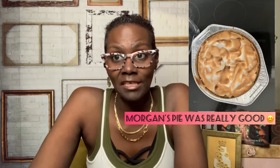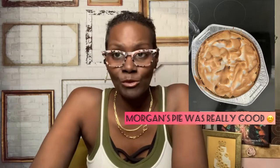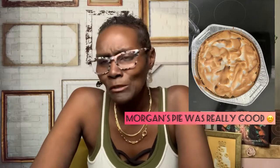Morgan said she wanna do a butterscotch pie, y'all. Butterscotch pie. I don't even know what that tastes like. I'm a little nervous. But we're gonna see. Everything that she has tried up until this point every year for like the last 3 or 4 years, that's all been really good. So we gonna see. You know, butterscotch is a strong taste, everybody. It's not like vanilla or chocolate, but we're gonna try it out and see. And I think I'm gonna make a sweet potato pie, but I don't know. Anywho, so that is everything.